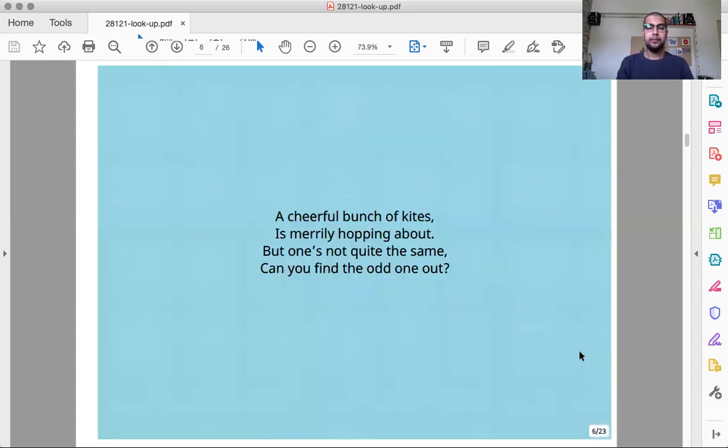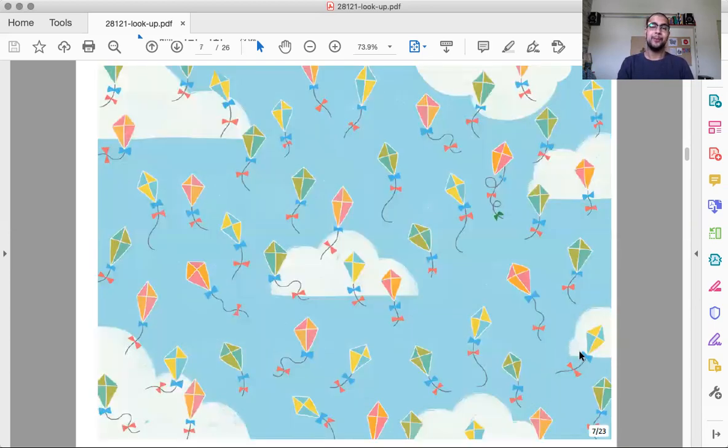A cheerful bunch of kites is merrily hopping about. But one's not quite the same. Can you find the odd one out? Oh, look at all the kites. Almost all of them are the same, but there's one that's a little different. Can you find it? Ooh, this one's really hard. But I think I found it. Let's see if you can also find it.